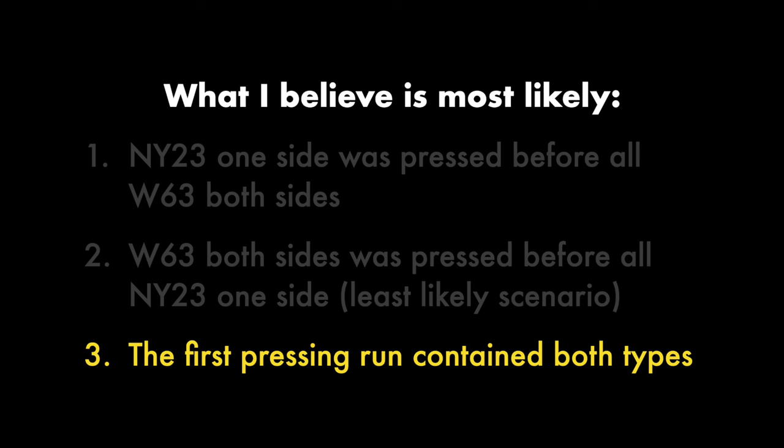But to be specific, I think in the case of a record like Blue Train, I honestly think that the West 63rd with no incorporated should really be also considered a first pressing. Because there's just really no way that we can know whether or which pressing run came first, or if they weren't all done at the same time, the New York 23 one side and the West 63rd both side.